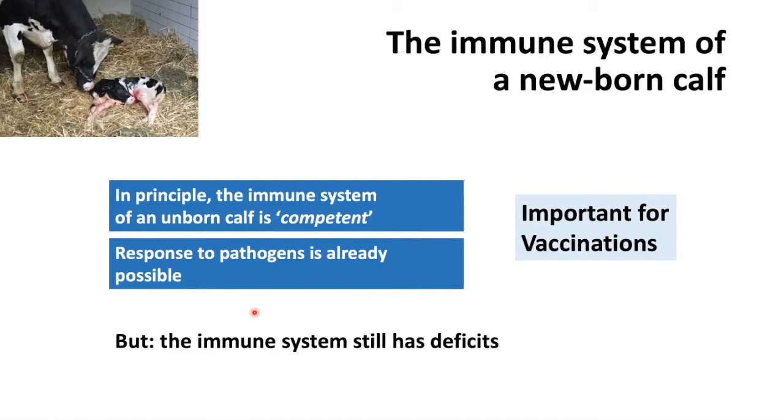Before it takes up colostrum, some thoughts about the immune system as it is when the calf comes out of the cow. In principle, the immune system of an unborn calf is already competent. Competent means that it can deal with a foreign antigen in a coordinated manner. It does not mean that the immune system can do anything at the same speed as an adult. No, but it can act in a coordinated way. It also means that the response to pathogens is already possible. This is important for vaccinations. It's not the topic of this talk, but I have to mention here that you can vaccinate calves already before colostrum uptake. Okay, another story.